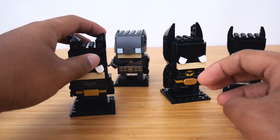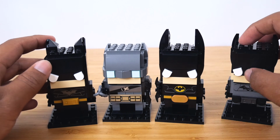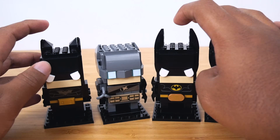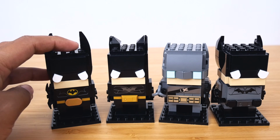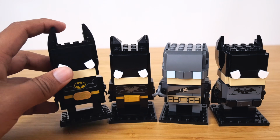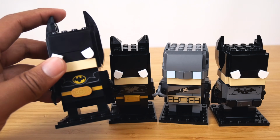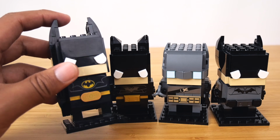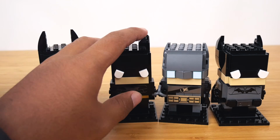And then you've got the pure movie Batmans. I guess the 1966 one is a movie Batman too, but to me, these are the real movie Batmans, although they're kind of out of order. So Keaton gets the big ears. He looks really perfect, and I really like that printed pearl gold tile, or it's a medium nougat tile, but it's printed with pearl gold. And his cape is a little bit thicker around the edges.